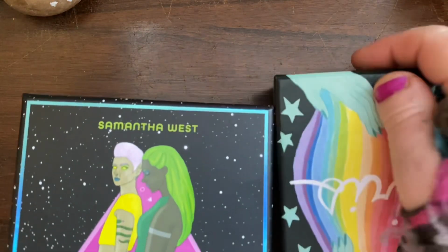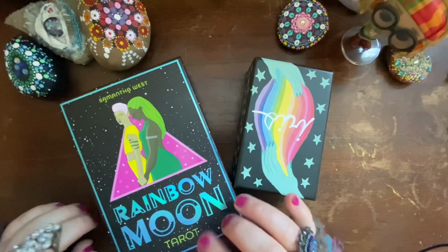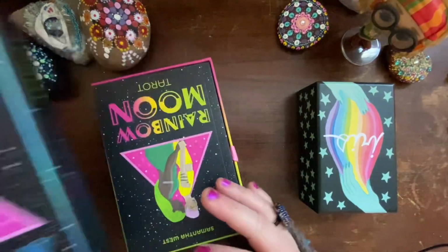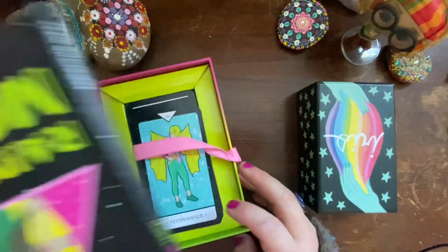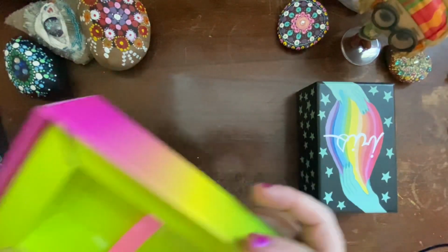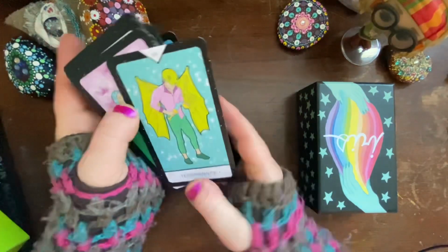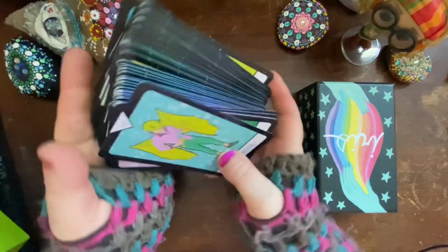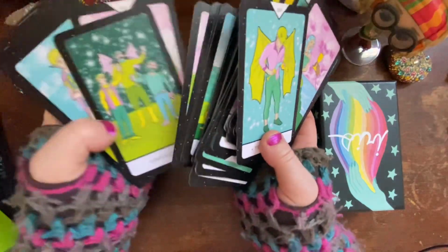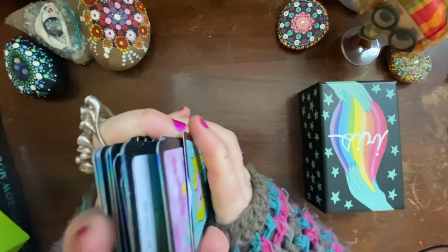Okay, so next in the winter box, I don't think this one will be a surprise for anybody that has been watching my other channel, Tiny Soul Whispers, and seeing the Rainbow Moon Tarot by Samantha West being used daily. I think it's pretty evident to anybody watching that this deck has kind of grabbed my heart and soul. You've got starry or possibly snowy backs, you've got wintry edging, you've got lots of colour, but it's kind of crisp, cool colour. I love it. I think this is an anytime deck.